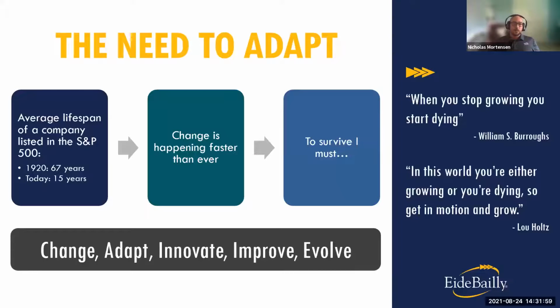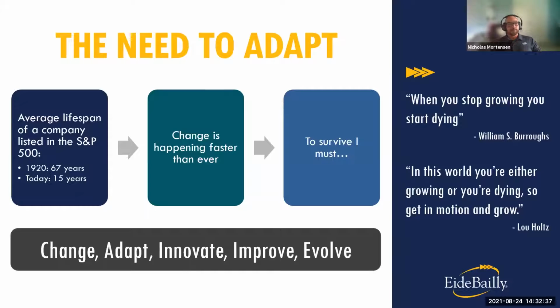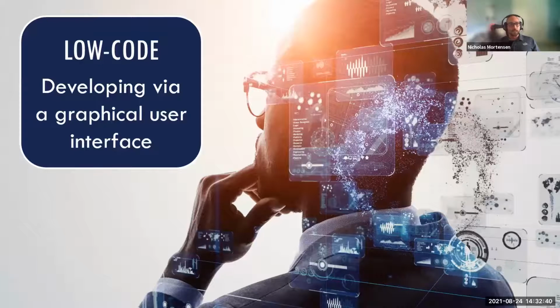Why are companies popping up and dying out so much faster? It's because change is happening faster than ever. In order to survive in today's market, you have to change, you have to adapt, you have to innovate, improve, and evolve, right? You have to be able to take advantage of what's happening in the market. And the market's moving faster and faster and faster. So if you're not quick, if you're not able to quickly adapt to what happens, you're going to get left behind. Somebody else is going to take advantage of the opening that you left by not being fast enough to adapt. Anyways, yeah, I'm going to move on to the next slide.